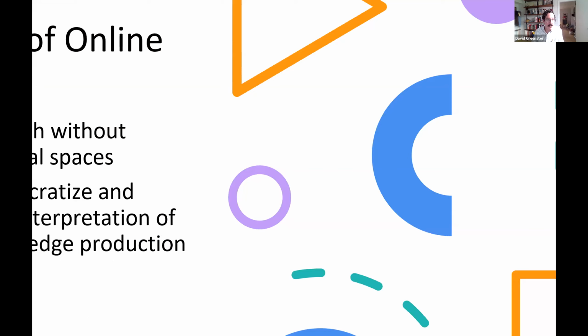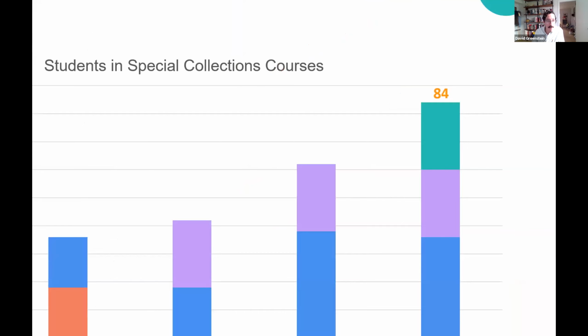But we also did see some advantages to online work, and that included the fact that we had a lot more bandwidth without reliance on physical spaces. So in the past, we were only able to offer so many of these courses because they took place in the reading room, and it displaces researchers who might be using that space. But because the courses are online, we were able to offer them to quite a bit more students in the last couple of years than we ever have before.